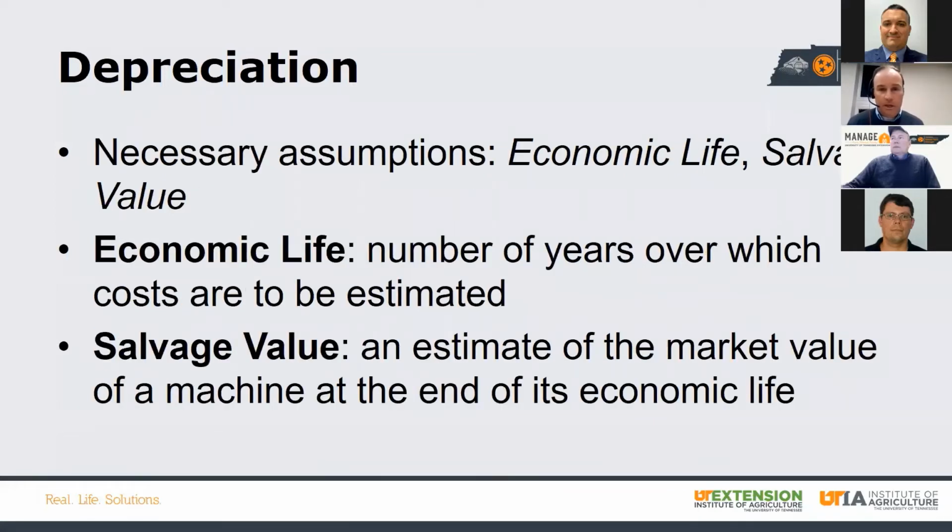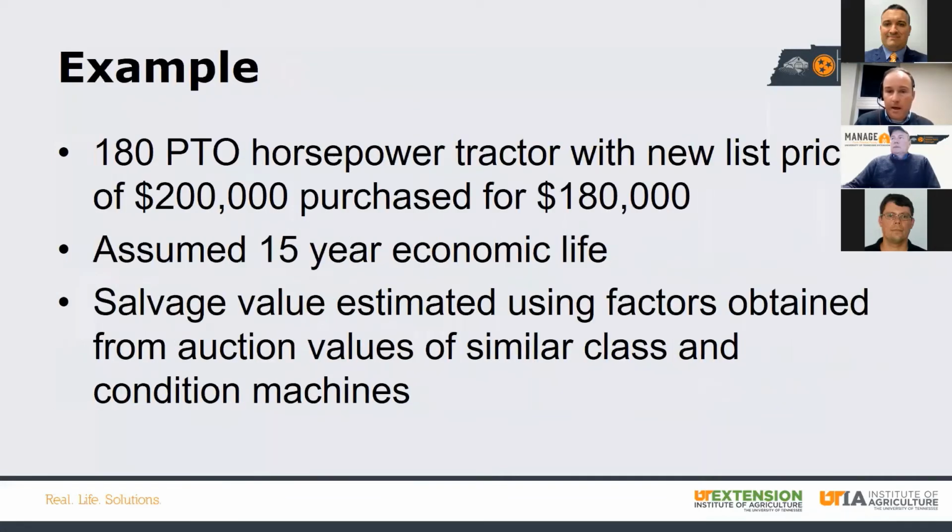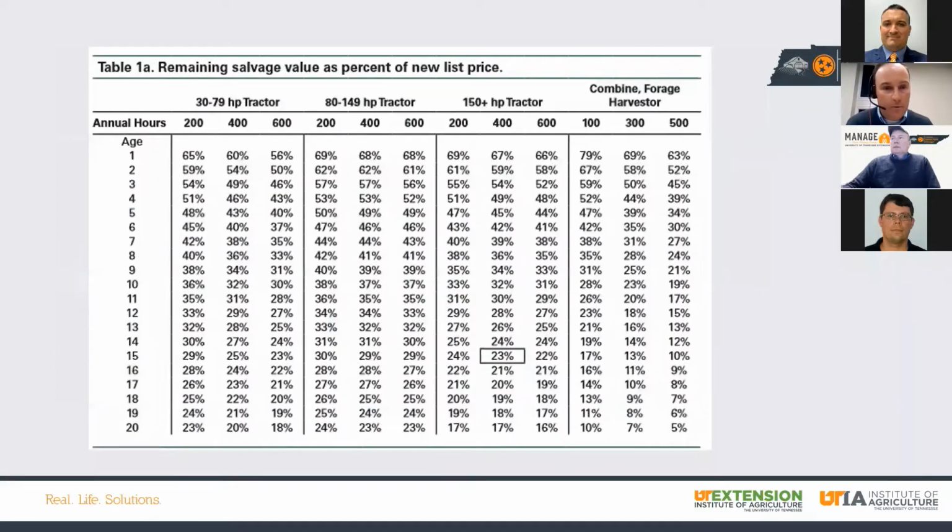So our assumptions that we need, we need to have a rough idea of what our economic life is and something about salvage value. To get an idea of those, we can refer to some publications that Iowa State has. We'll run through a simple example here, looking at a 180 PTO horsepower tractor with a new list price of $200,000. We're going to assume we got a 15-year life, and we can estimate those salvage values from data that's collected off of similar machines and auction values, and these are in those publications that David will have for you.